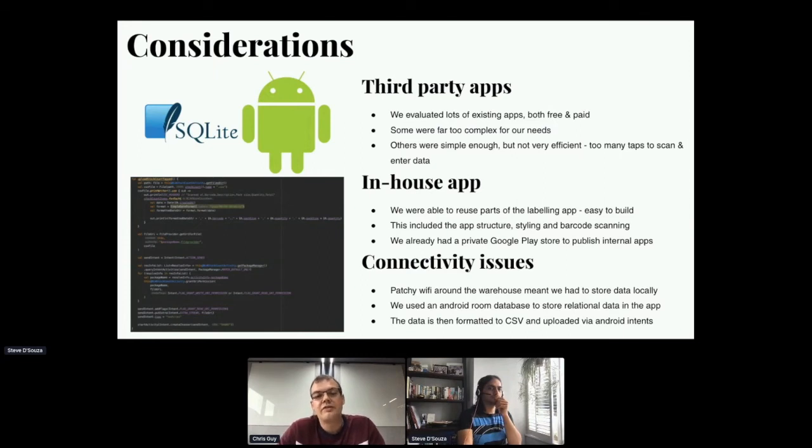So we decided to go for an in-house app, and the good thing about that was we already had a load of code with regards to scanning and layouts and styles and sign on and stuff like that for the labeling app that we've already presented. So we were able to reuse large parts of that, which made it very quick and easy to build. And we also already have a private Google Play Store where we can publish our internal apps and push updates and stuff like that.